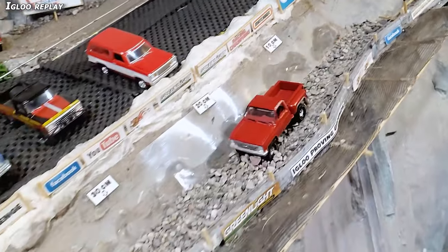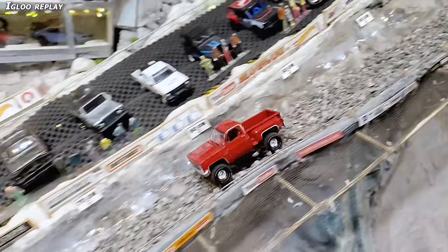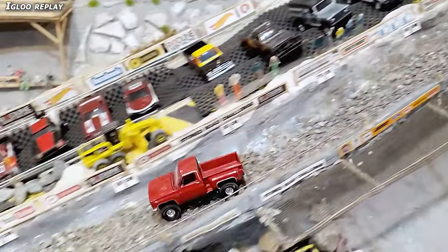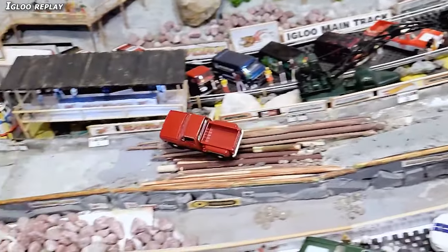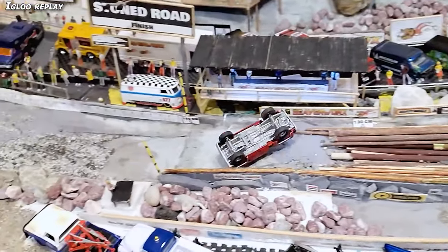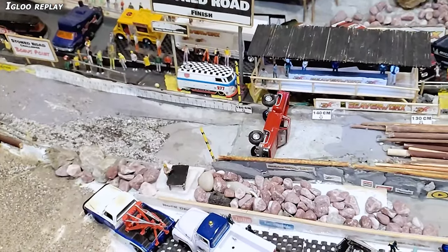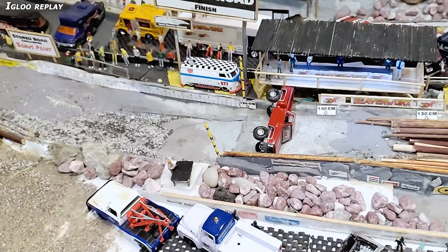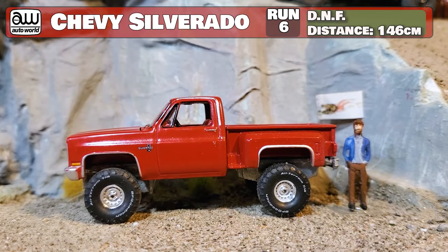All right, checking that run out from the top. This Auto World was doing great, throwing rocks, getting on top of it, making it look awesome. And then through the logs, started getting squirrely, got sideways, and it went over right in front of us. And that's the end of the Auto World's run right there. 146 centimeters is going to be the distance for the last run of the day.